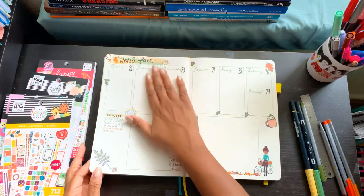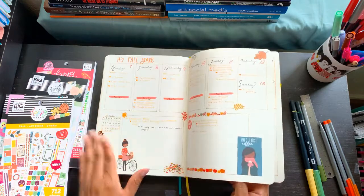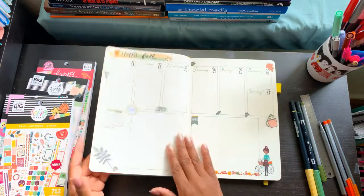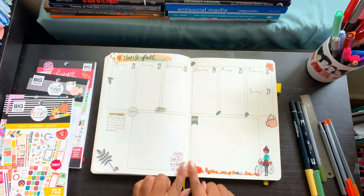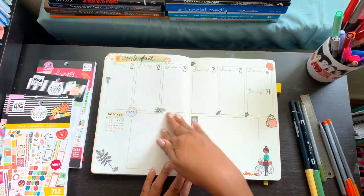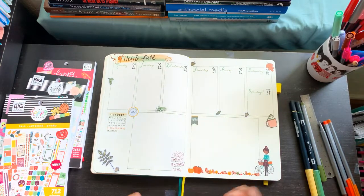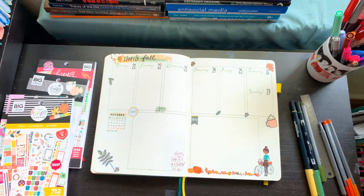So this is my before the pen layout. Because I've been doing the oranges and the browns, I wanted to do something a little bit different this week. I'll probably go back to more oranges than greens, that sagey green color, next week. But I don't know, I really like it. I think I like the way it came out.